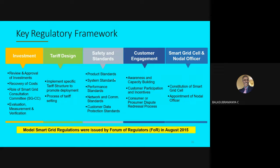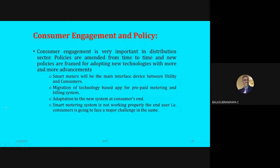And in AMI installation, smart grid installation, smart meter installation, the regulator will play a major role to assess various factors involved in the customer engagement, safety standard incorporation, design of tariff incorporation, investment incorporation. This is how the key regulatory framework comes into the picture. The consumer engagement policy is a very important factor in the distribution sector. So the policies are amended from time to time and new policies are framed. Smart meters will be the main interface between the utility and consumer.